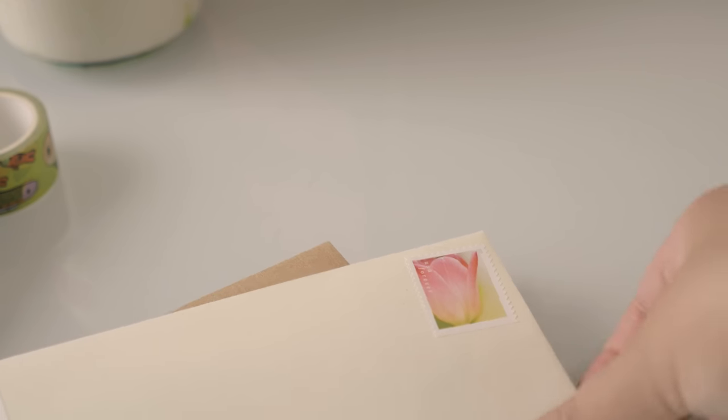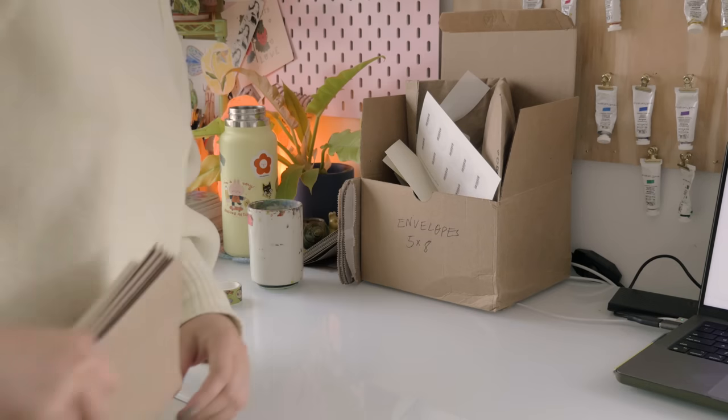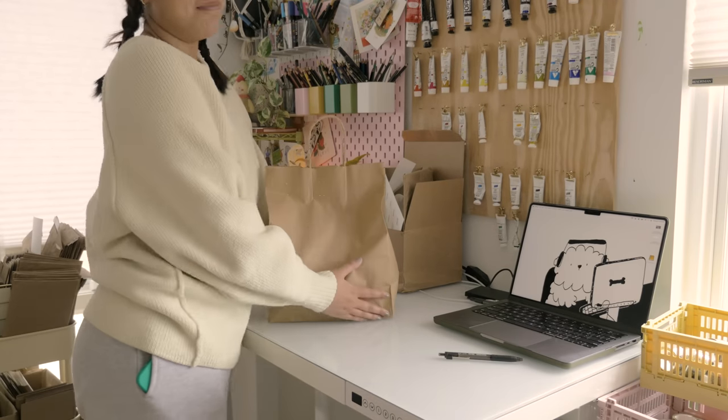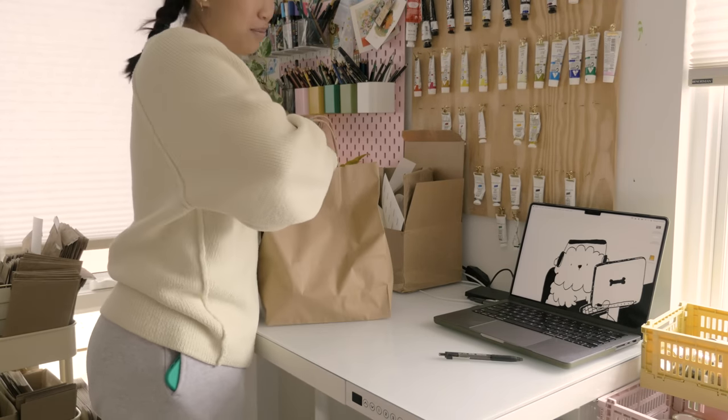Centers of the moon. Mark as fulfilled. I'm so ready to eat. I finished all the letter ones. That went by pretty fast, but I am starving.